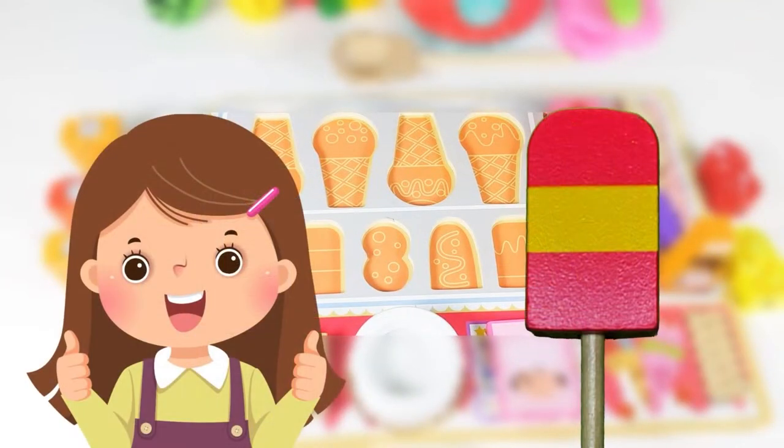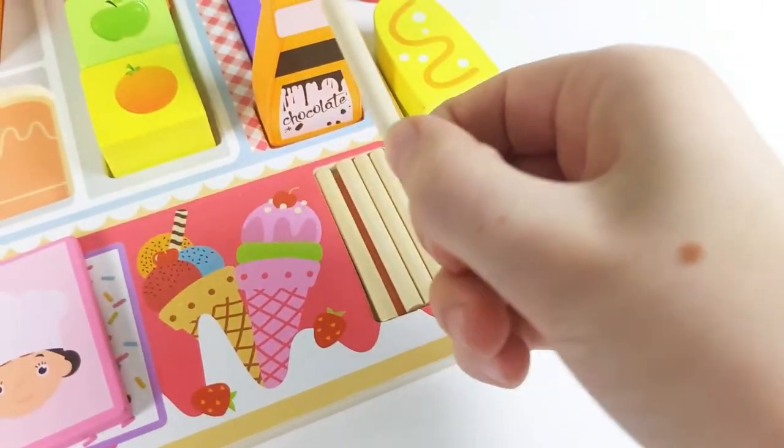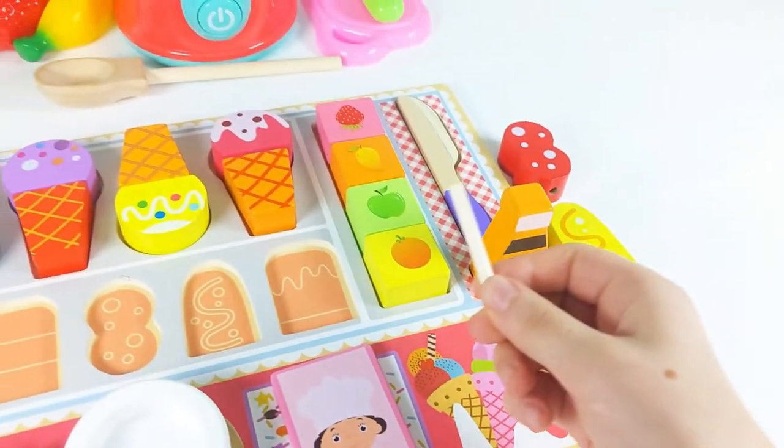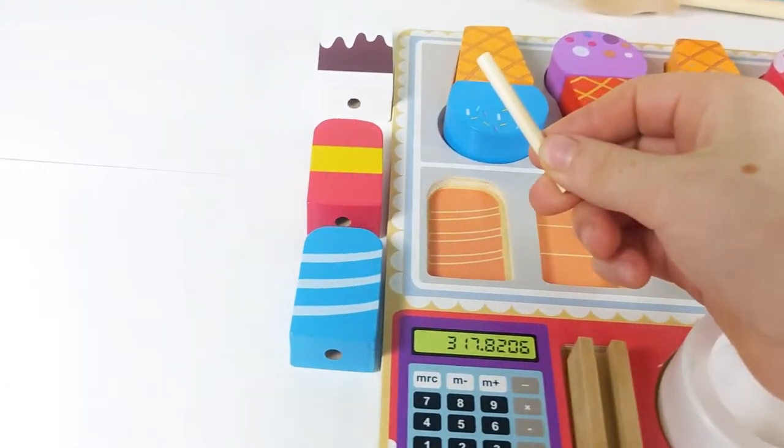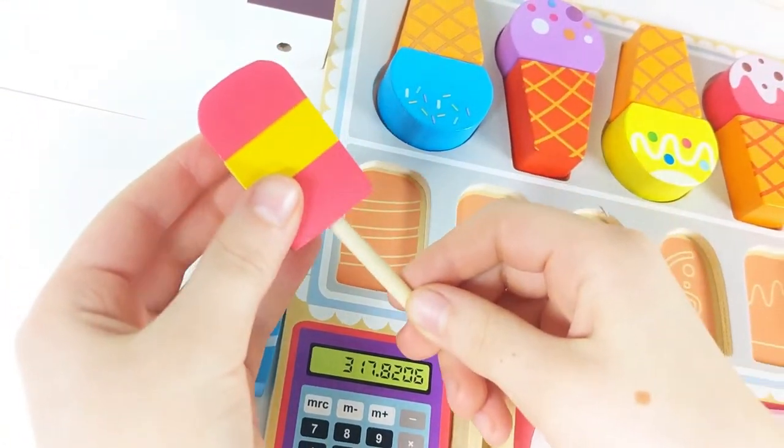Buyer number 5. I chose pink ice cream with a yellow stripe. I've got my popsicle stick. Can you assist me in finding the popsicle with pink and yellow stripes? Great job! Let's place it onto the popsicle stick.